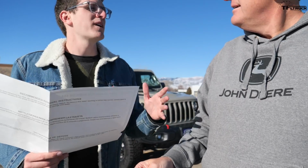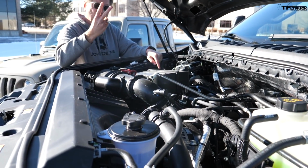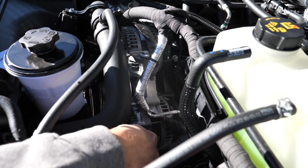All right, Dad, let's do a quick feature showdown here. Do you have heated seats? No. Heated steering wheel? No. Automatic climate control? Nope. Push button start? No way. Keyless entry? No way. Okay, let me keep going down my list here. Do you have dual batteries? Dual? No. Do you have dual alternators?